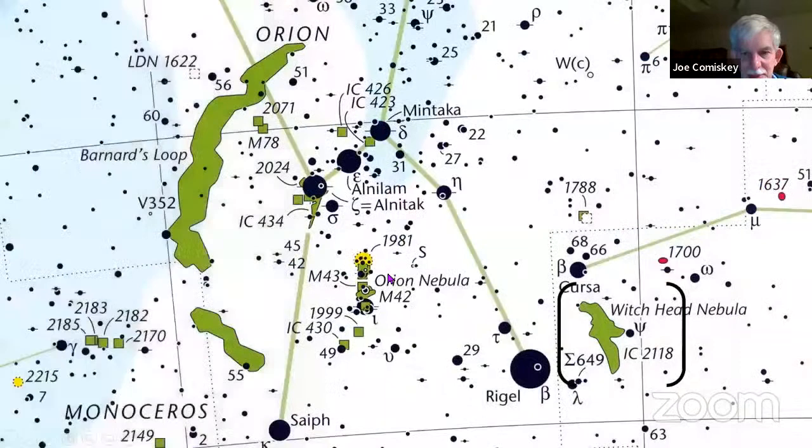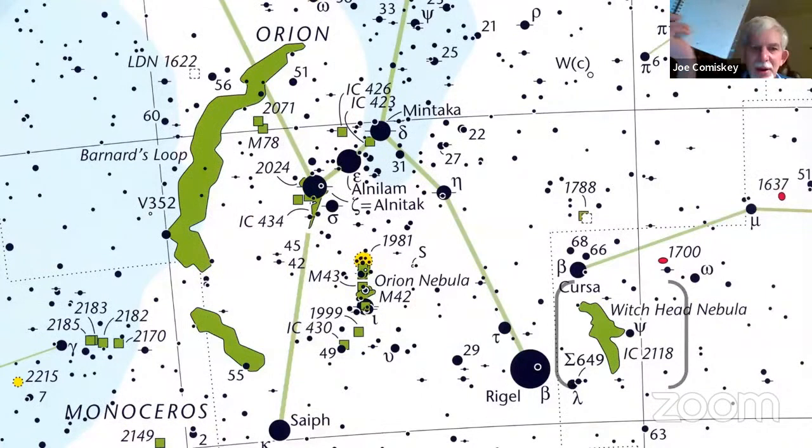I should have brought this up here. This is a closer view of where the Witch Head Nebula is relative to Rigel, and this is what we're looking at when we show these pictures. This is from the Pocket Sky Atlas, which I have one of right here. They're very nice to have. I think this is from the bigger version, though. I have the smaller version, and neither version fits in anybody's pocket, but they call it that anyway.